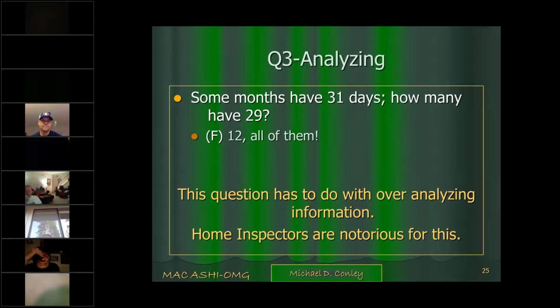All 12 months have 29 days in them. This question has to do with overanalyzing information. Home inspectors are notorious for doing this.